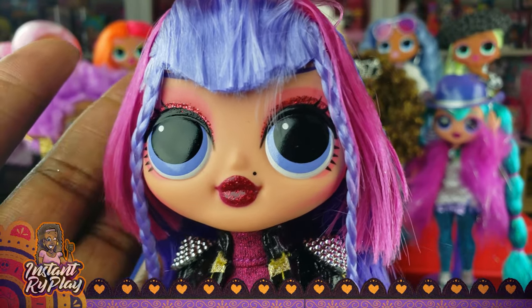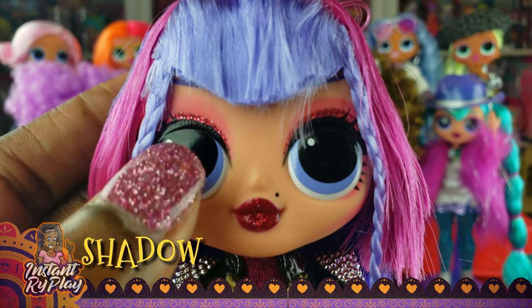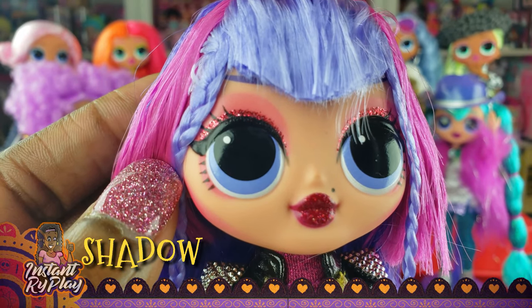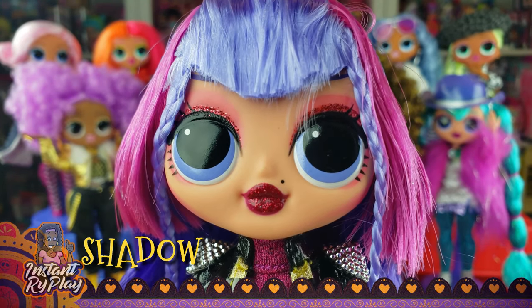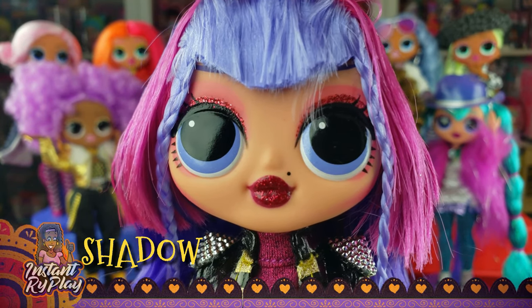If I had to pick one thing about her that was my favorite, it would be her eye makeup, guys. I love her red lips. And then the red eyeshadow right there, it looks very Halloween, almost gothy, but I really, really like it a lot. She makes me think of a really cool vampire.